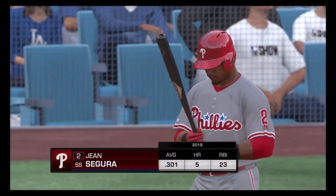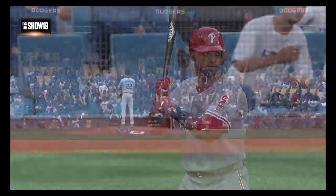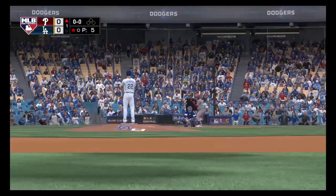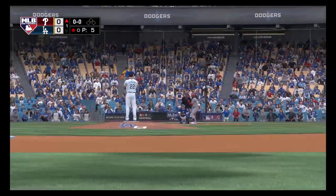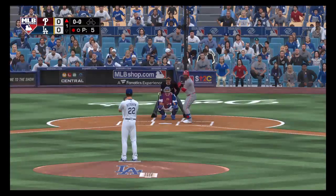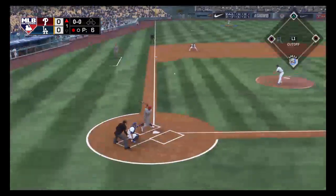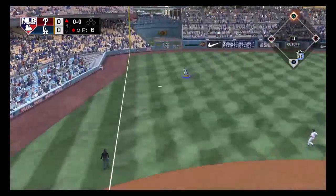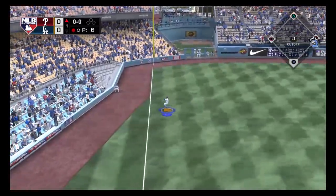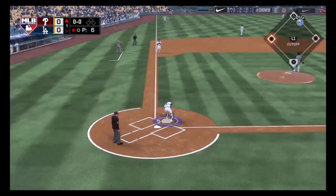Now at the plate, Gene Segura, as he'll get his first opportunity in this one. Here's the first pitch to him. This is line to left. And that's into the outfield for a one-out base hit. Around first, digging for two.